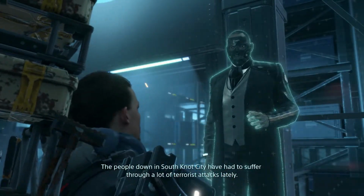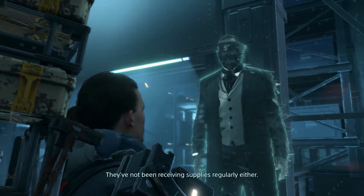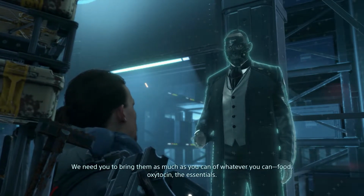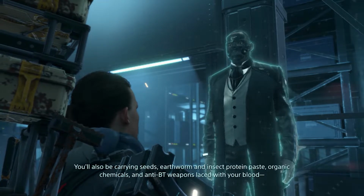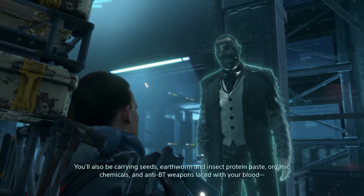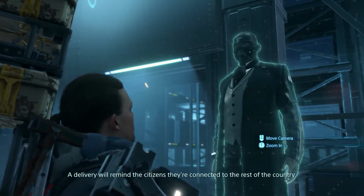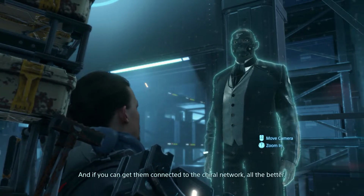People down in South Nut City have had to suffer through a lot of terrorist attacks lately. They've not been receiving supplies regularly, either. No one's starving. Not yet, but a sense of unease is spreading across the city. We need you to bring them as much as you can of whatever you can. Food, oxytocin, the essentials. You'll also be carrying seeds, earthworm and insect protein paste, organic chemicals, and anti-VT weapons laced with your blood. None of which can be sent via a Cairo printer. A delivery will remind the citizens they're connected to the rest of the country. It will give them hope. And if you can get them connected to the Cairo network, all the better.